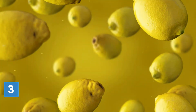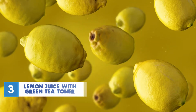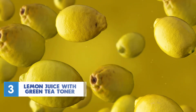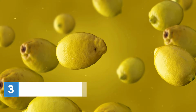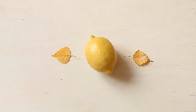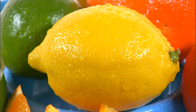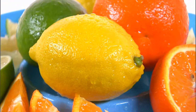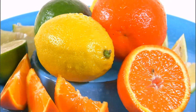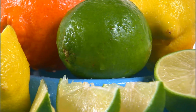Number 3. Lemon juice with green tea toner. Lemon juice is not only the ingredient which frees the skin from marks, dark patches and rashes, but it also makes the skin free from acne. This amazing ingredient is filled with skin cleansing properties which would enhance your skin by fighting issues like pimples and acne. Also, it rids the skin of extra greasiness and maintains the balance. Mix some lemon juice and green tea and apply this toner on your acne skin and get cool results.